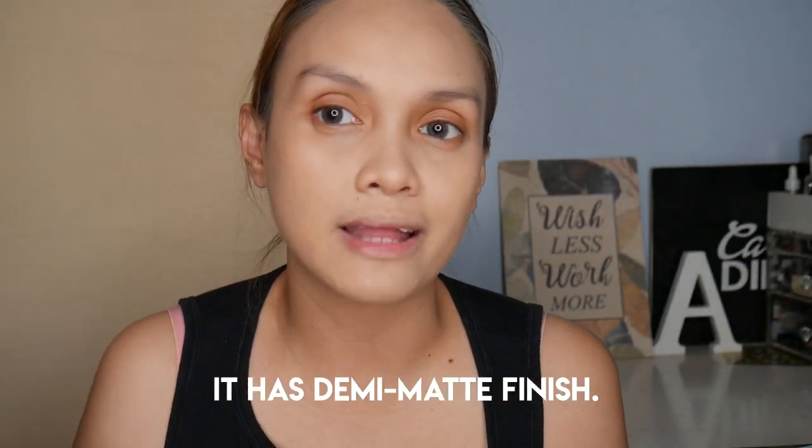Yeah, this is the foundation on my face. First impression, it has this demi-matte finish, meaning to say it's not matte na matte, it's not dewy, it doesn't have a satin finish, but it's also not as matte as other foundations, or yung foundation na parang pag nilagay mo siya sa face mo, kitang-kita mo na, alam mo yun, walang ka-shine na magpipick through dun sa skin mo, or na talagang kitang-kita mo na naka-foundation ka. So this one, kita siya, you'd know na you're wearing foundation, but it's not as heavy. I think that's the term. It's not as heavy as other foundations.